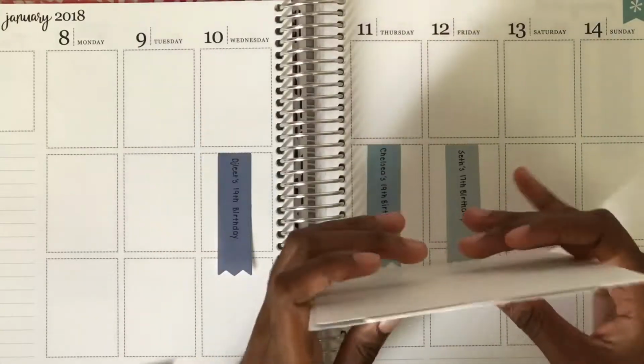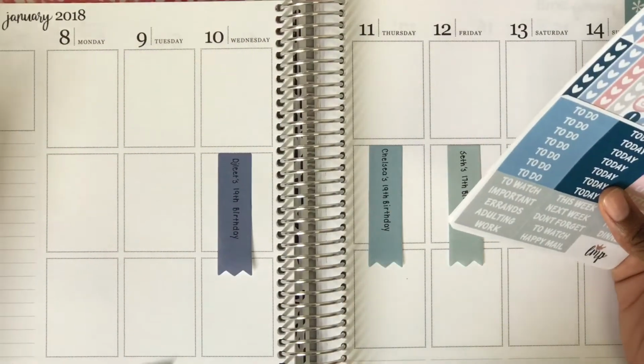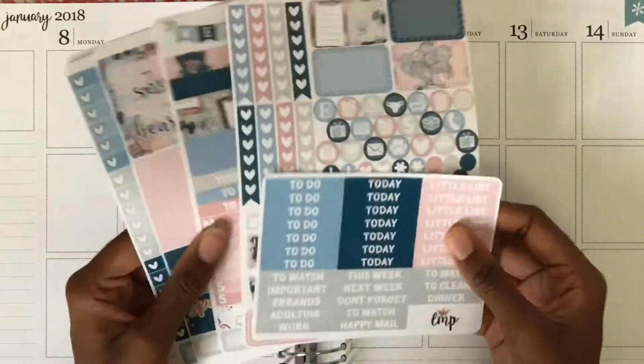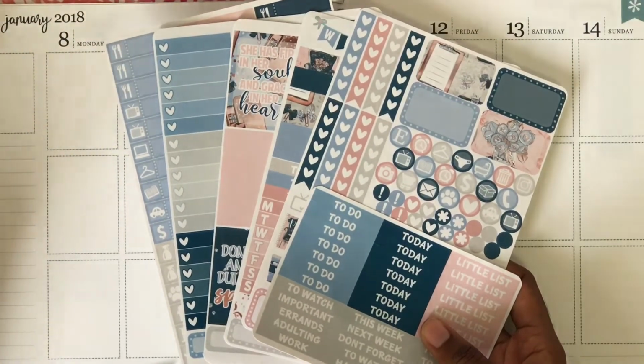And even though I have the neutral planner, I'm still going to be matching the spreads to the colors up there most of the time, unless I have a special event that I really want to use a kit for. The colors are still going to be matching. So if you enjoyed my colorful spreads, because I match the colors, you will still enjoy these because I'm still going to be doing the same thing.